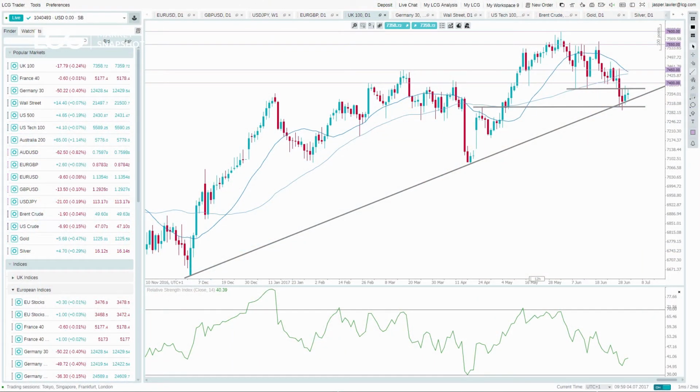So this is our UK 100 chart. As you can see, we're still broadly in an uptrend. In fact, there's a nice trend line that connects the two previous major lows and basically has defined the end of this recent pullback. Now we're in a key zone at the moment because this is where demand took over supply, preceding this rally.